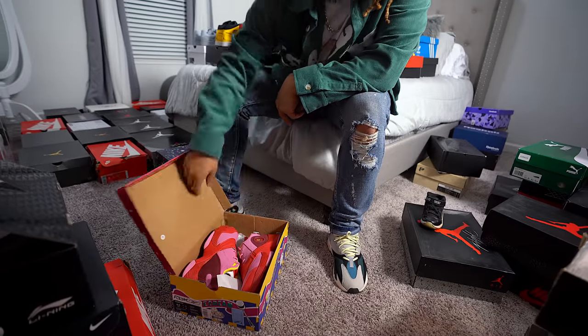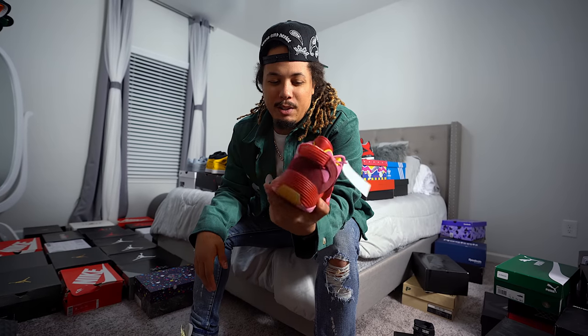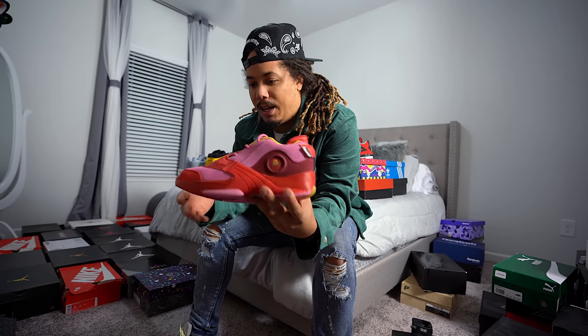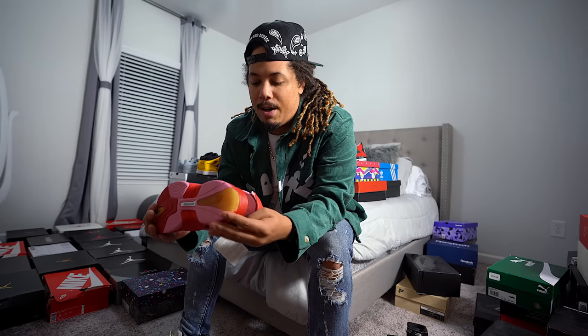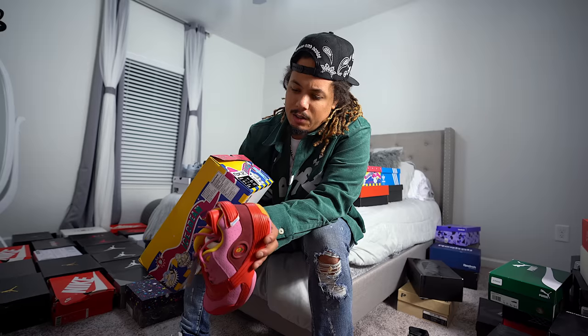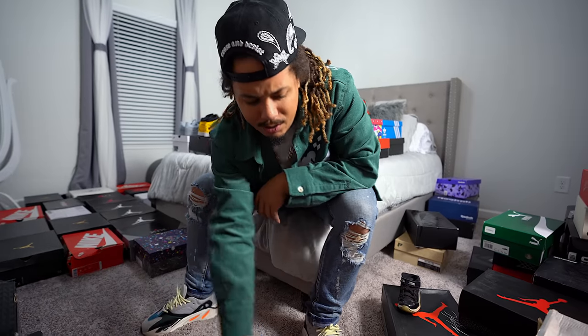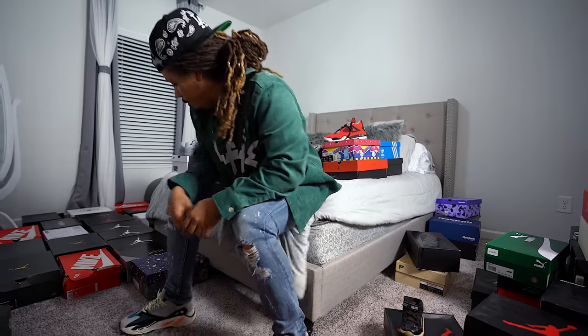Ice cream Bubba Chucks. This is the other colorway, the chili pepper or something. It was something like that. Another colorway. This is the second one of the Reebok Question. My bad, the Reebok Answers. The BBC collab that they did. I like this one, but the OG one of that colorway was dope, more dope in my opinion.